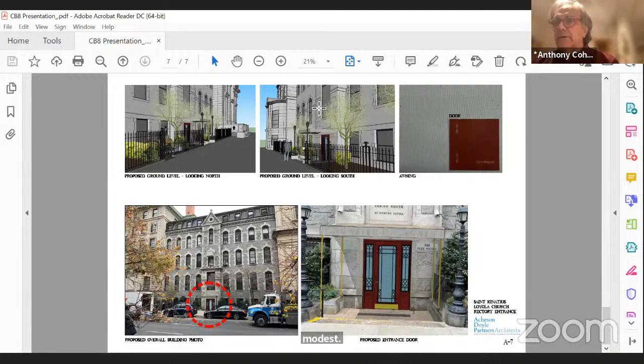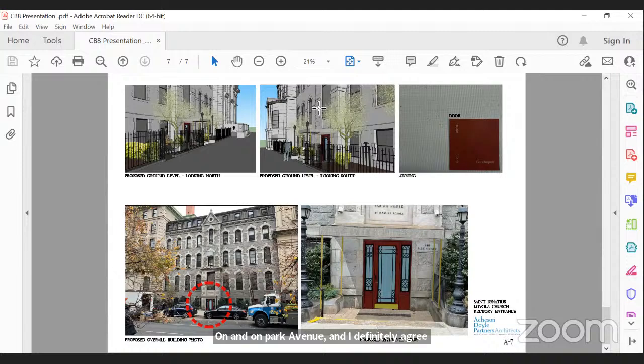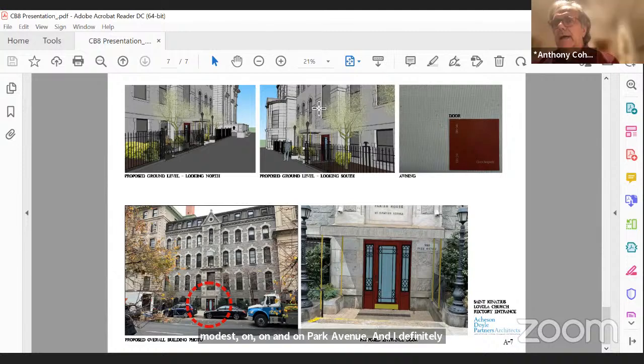And I definitely agree with Saida's point, which I hadn't even thought of, that if you're going to do it, the brass is the wrong material, because it isn't anywhere except the kick plate on the door, and even that I would probably wonder about. I'm not sure how I can fall out on this, because I think certainly the project in its essentials is fine. I think I'm done. Okay.